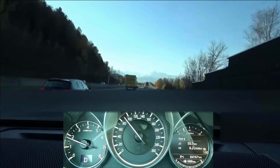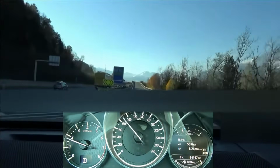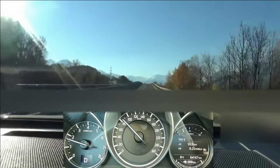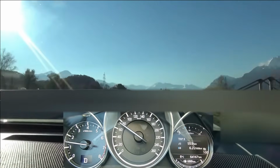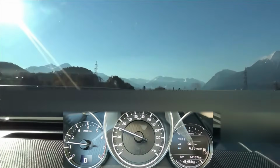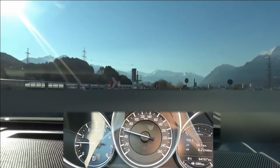So we're leaving the motorway now, and there is a sharp right turn at the end of the exit. But let's try to avoid braking. Just let the car come down with the engine cut off, let it brake by itself. It's going up a little bit. I do nothing, the car is braking by itself. And we can go into the corner with around 50 kilometers an hour.